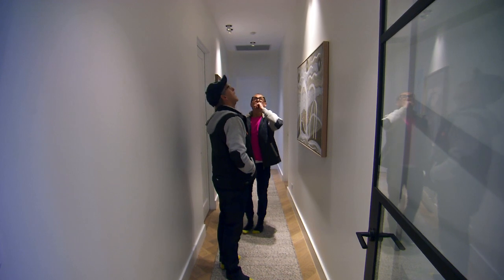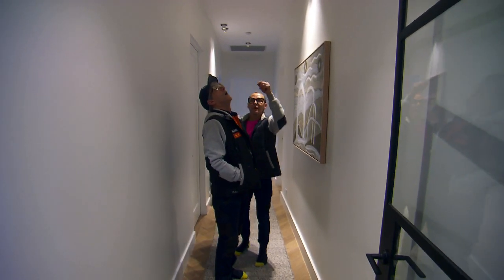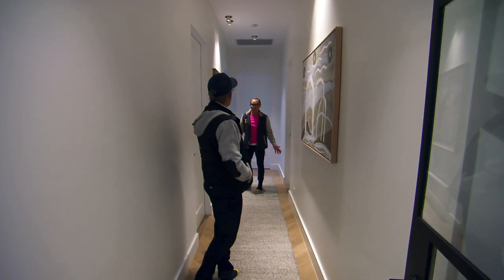Storage, storage, storage. And they've got a thing up here. How do you get to it? You just get a ladder, get up there. But it's from there down to about here. Oh, really? Great storage, yeah.